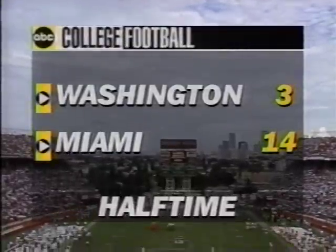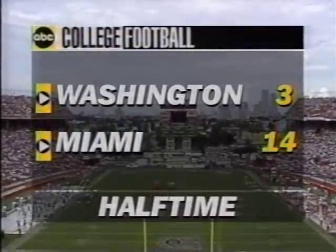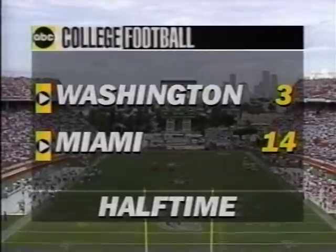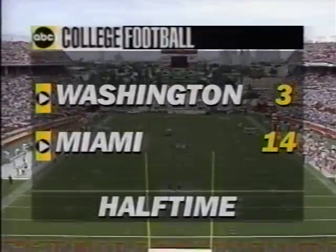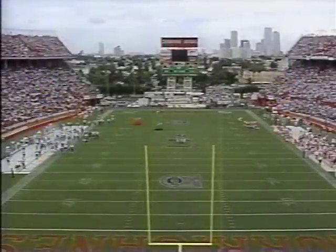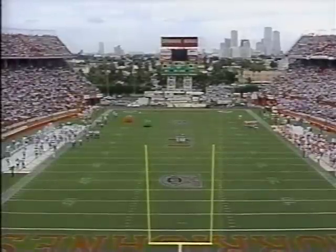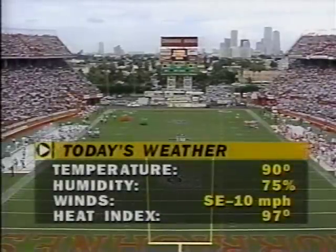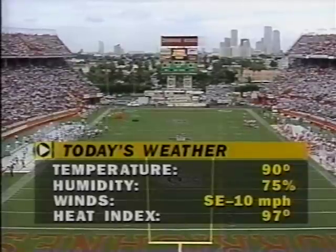Miami's 58-game home winning streak intact. They lead over the Washington Huskies 14-3 at the half. Weather certainly could become a factor, the heat and humidity down here in the Orange Bowl of Miami. We'll see how it unfolds. It is still very warm out right now, and probably not going to cool down much here in the second half. 90 degrees, the temperature has gone up, and the heat index 97 degrees.